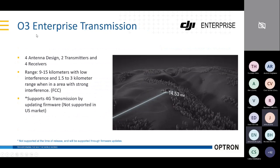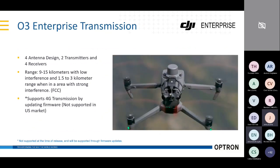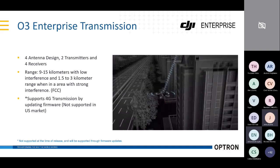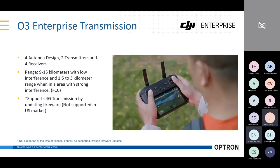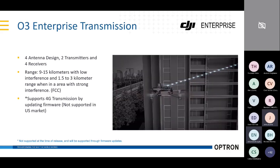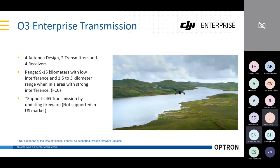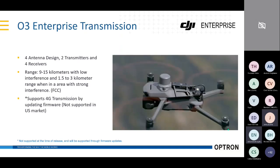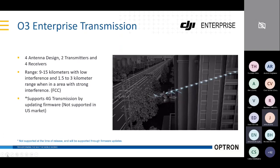Then the OcuSync 3, which really enhances the transmission range and effectiveness. Instead of the 7 kilometers, it's up to 9 to 15 kilometers now, with low interference and low latency. And in one of the use cases towards the end of the presentation, you'll see how, in a challenging environment where there was interference, they were able to still complete the job with no downtime.